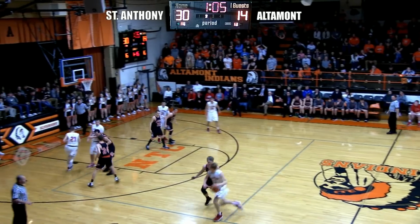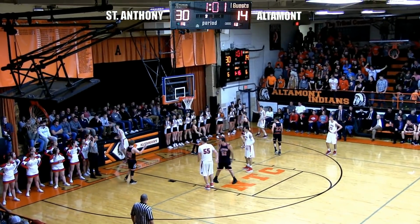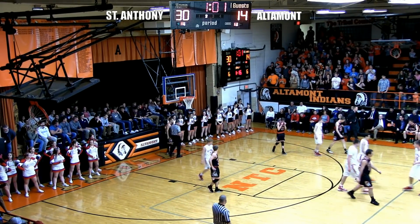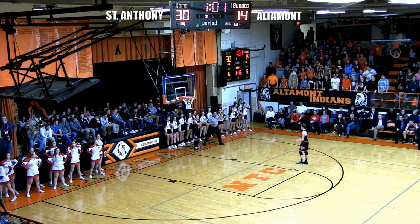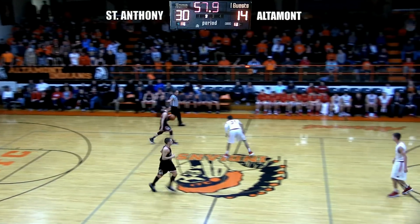1 minute to go. Well, minute 6. It's a little hard to see that sometimes. Driving it inside Haney. Big old collision. And off Haney out of bounds. St. Anthony turns it over. Their 4th turnover. So the turnovers stand pretty close. They're 9-9. That's pretty close. So Altamont's basketball.